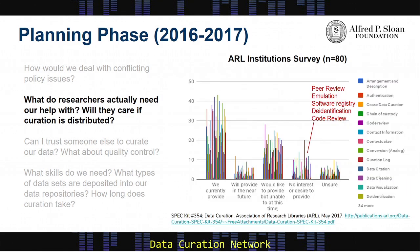Interestingly, we also proposed and carried out an ARL spec kit survey. We had 80 ARL libraries respond to this. About 2/3, or 51 of the 80 who responded, indicated they were already providing some kind of curation service, with an additional 13 who planned to and 16 who did not. But we do see a mismatch between the things that the researchers told us they value highly and the services that we are actually planning to provide.